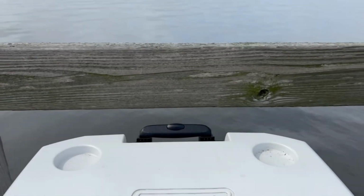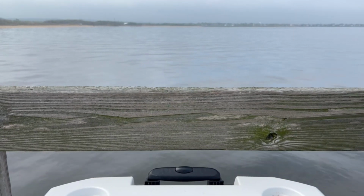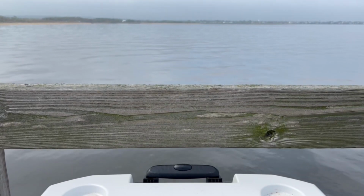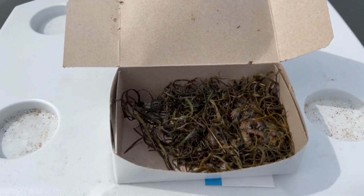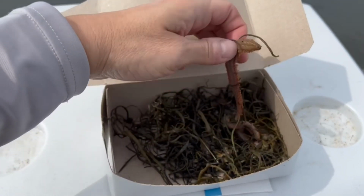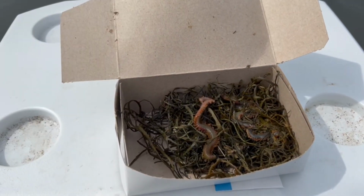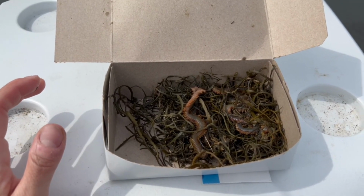As you can see, the water is very, very calm today, so nothing too crazy to hold it down there at the bottom. So a 3/4 ounce weight did the job. And then the bait we used was actually these sandworms, similar to bloodworms. They are very bloody little creatures, and I just had one of these on the end. They do bite, in case you haven't used these before.